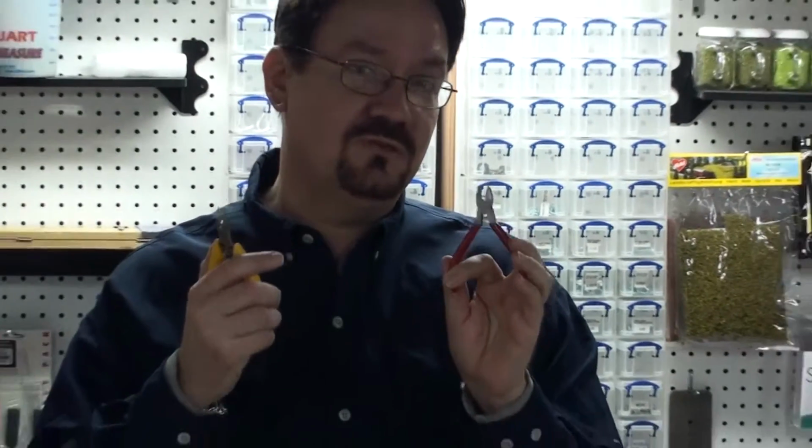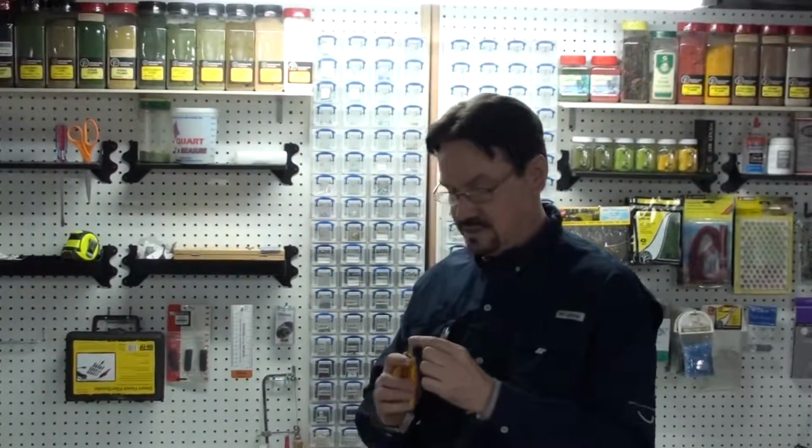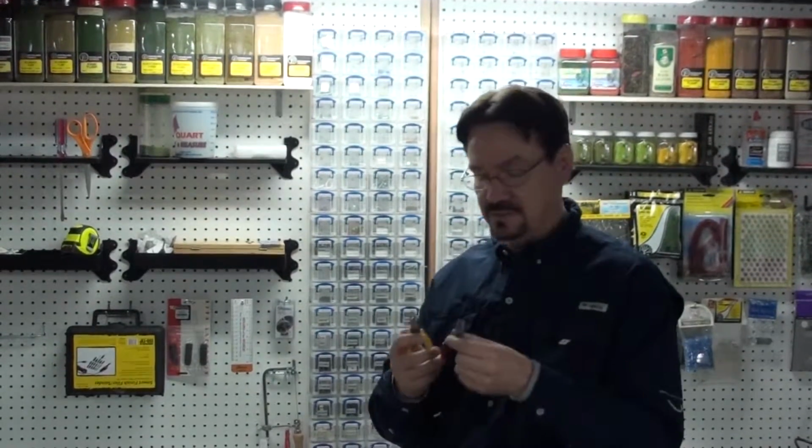It's important to know the difference because hard wire will damage the edge on these clippers, whereas it won't on these. However, I use them both on a very regular basis, and they're very useful to have, especially when you need to get nice flat flush cuts.